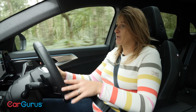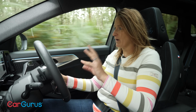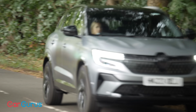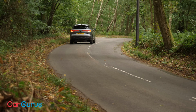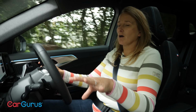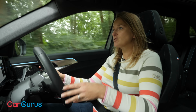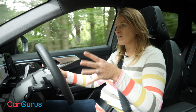You can get it with less power. So this car that we've got here is the top spec 196 brake horsepower Alpine version, and you can get that same hybrid powertrain with a bit less power, so 160 horsepower. And it's very interesting because it's quite a complicated powertrain. That gearbox particularly is an automatic gearbox, but it's clutchless, it's got racing technology, technically sort of 7 speeds. Anyway, it's an automatic, but that's part of the reason why it just feels like this car never really kind of calms down. It's a very busy car.